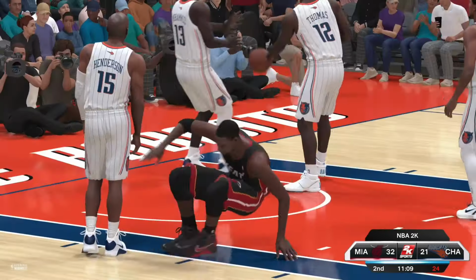Wallace against James. And Bosh now top of the key. The shot by Wade, wide open. A three-pointer is right on target. Wade's got 13. And it just seems that every pass they make is leading to a score. Just great ball movement. 1:04 left to play here in the second quarter.